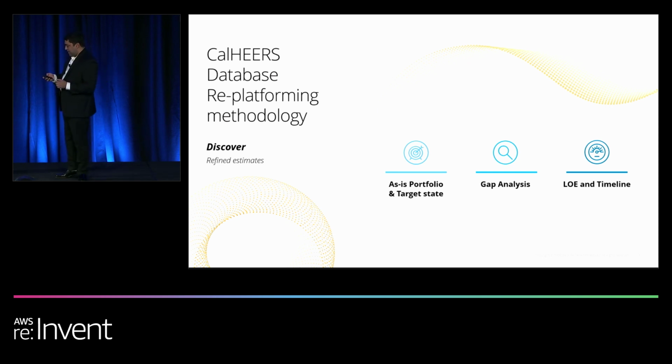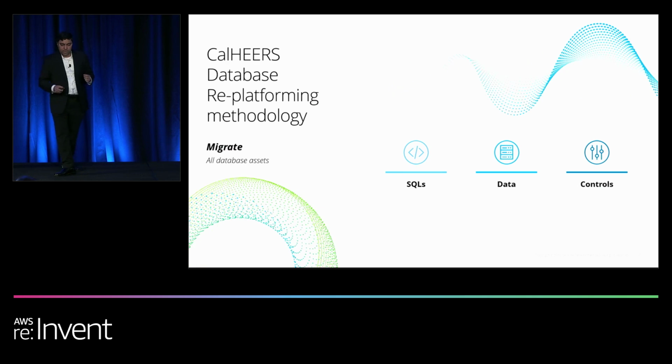So next is the migrate phase. We leverage the SCT and the DMS tools, fantastic tools. We use these tools to migrate the SQLs, the data types, and the data into the target database. We also migrated the compliance and security controls during this particular phase.